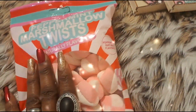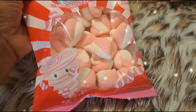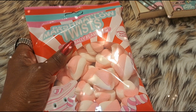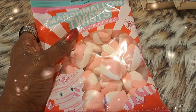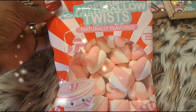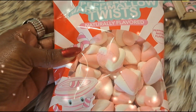I got this because it looks good. I don't know if it is good, but I figured that I can put it inside some hot chocolate and see what it tastes like. Maybe we will get a chance to do that tomorrow, which will be Sunday. It's Sunday right now, but I'm saying that because it's late at night. After that, we're not going to be able to eat this anymore. So I'll let you guys know if it's good. It's the peppermint marshmallow twist. They claim that it has peppermint in it, so we'll see.